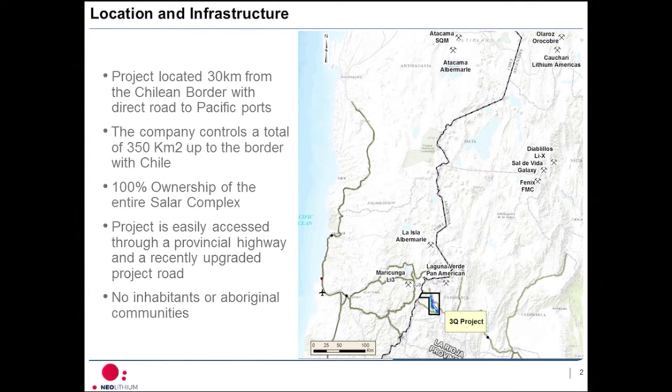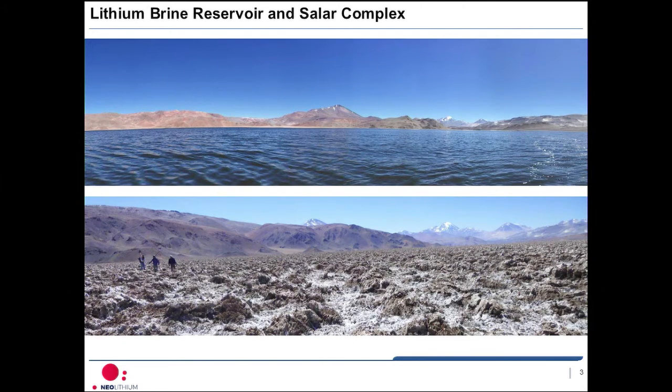But the particular positive point is that we own 100% of the salar. As a matter of fact, it's the first time that a company controls the whole district. So we own it, there are no options or anything like that. It's direct ownership of the entire district. What you see here, that looks like a very nice lake, is not water. This is brine. You're looking at a lake of brine. So it's the first time in my life that I can take a picture of the ore body, because the ore body is in plain sight.